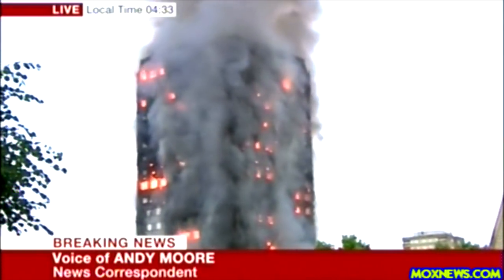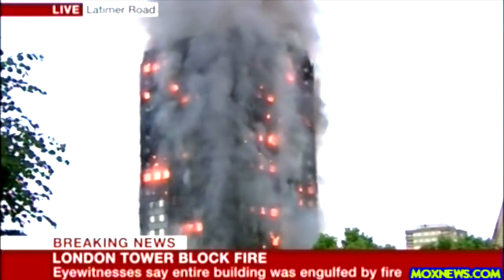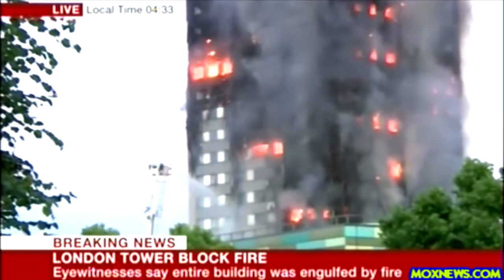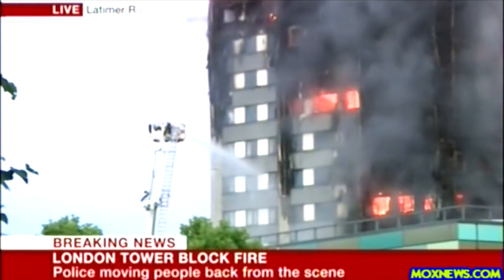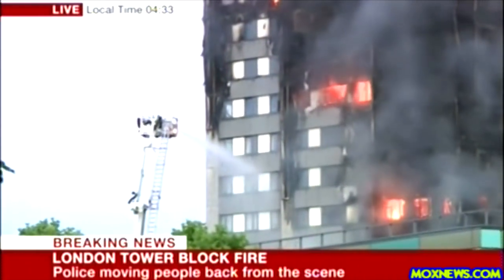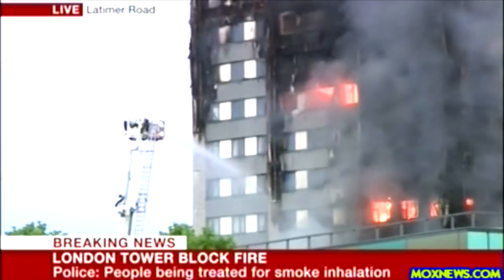The fire service tell us it's alight from the 2nd to the 27th floor. You can see just on the left-hand side of the building that hydraulic platform there, which we don't think is manned, with the hose playing on that corner of the building. About an hour ago, we saw a person briefly come to the window once or twice, just about where that hose is playing. We haven't seen that person since. We believe it was probably a resident.